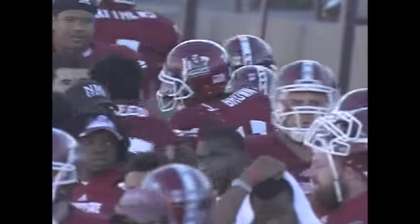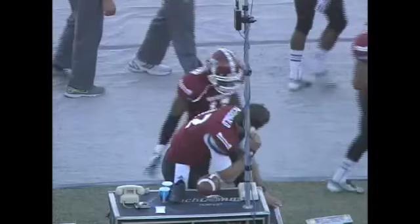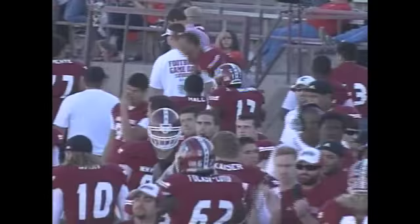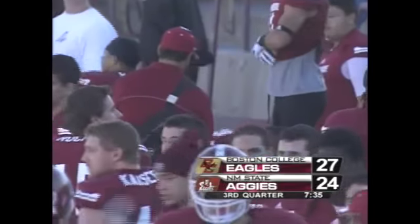And the PAT by Johnson is good. So it's a 3-point game again. 7:35 to play in the third quarter, and New Mexico State trails Boston College 27-24. Aggies started that drive back at their own 32-yard line.